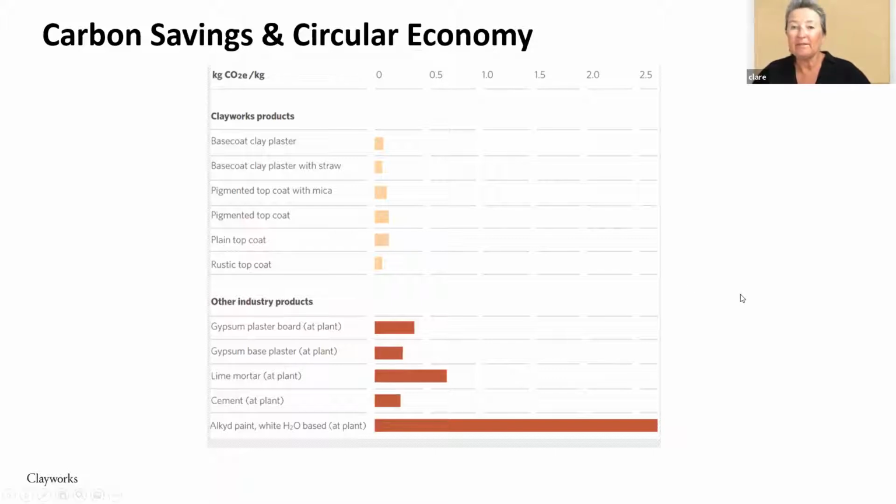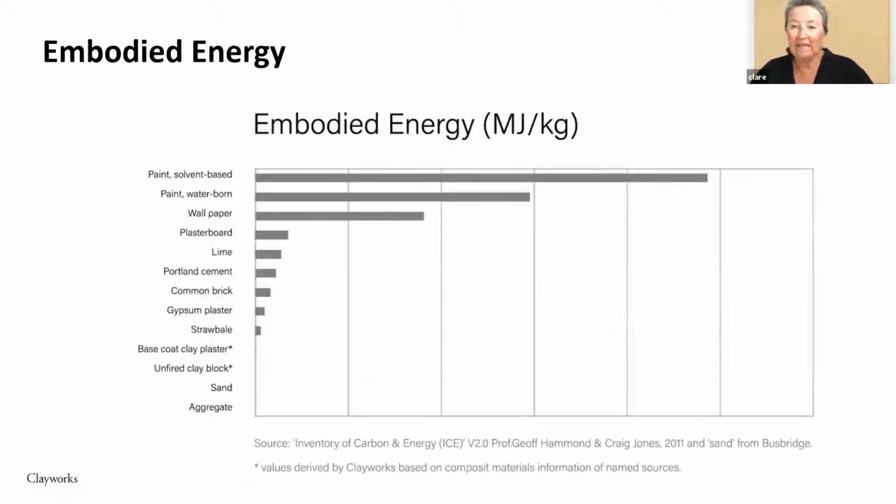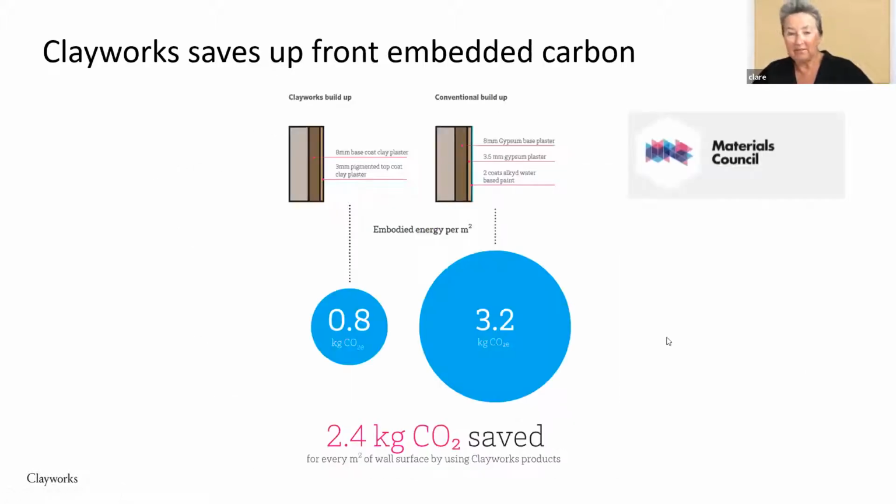Next slide, please. So again, another chart just showing the embodied energy of paint and some of the other products. We're down there fourth from bottom, and again comparing favorably on the embodied energy there. So clay plasters are also very healthy. Next slide, please. Sorry, back to that slide.